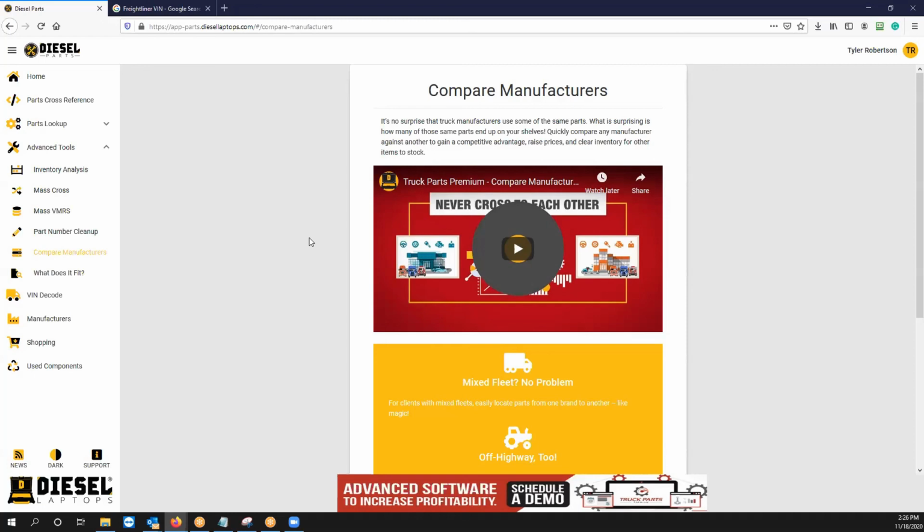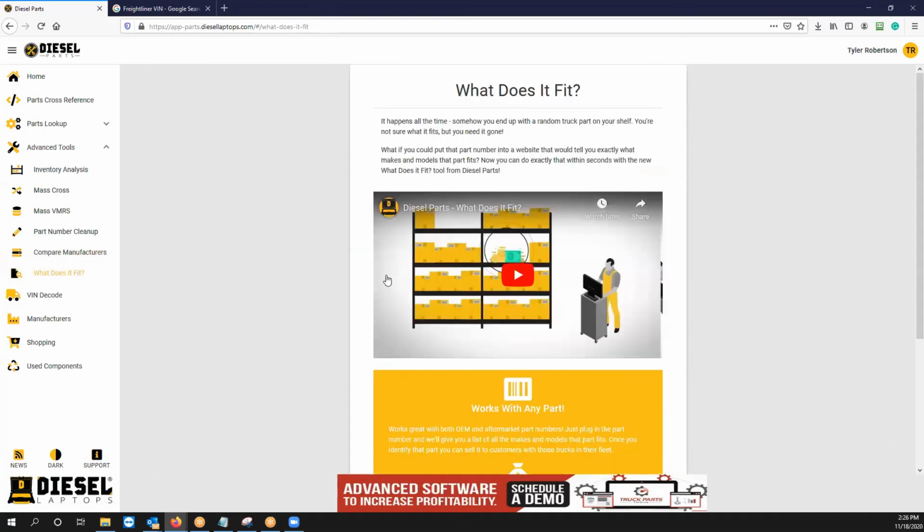So what does it fit? That's an interesting one. I really look forward to talking about that one. Yeah, so this is a really cool thing we built where essentially we take a part number and we do it in reverse. So we type in a part number, like I did, the A6909, and it'll ping our entire database of lookups, and we give a report back that says this part fits these year, make, model, transmission, engine, trucks, whatever it may be. So it allows people to take a part and be able to make a decision on it instead of them just saying, I don't know what it is, I'm throwing it in the garbage, or it's going to sit here for the next 20 years.